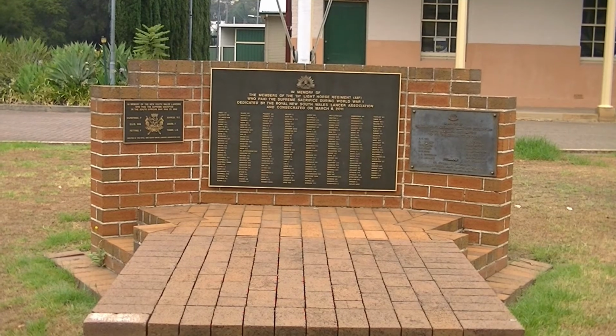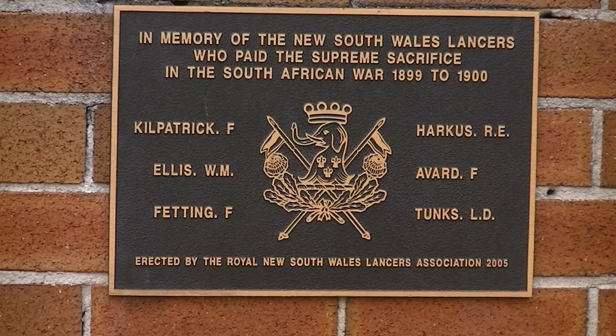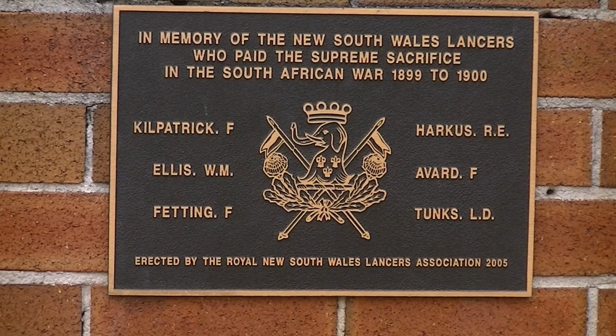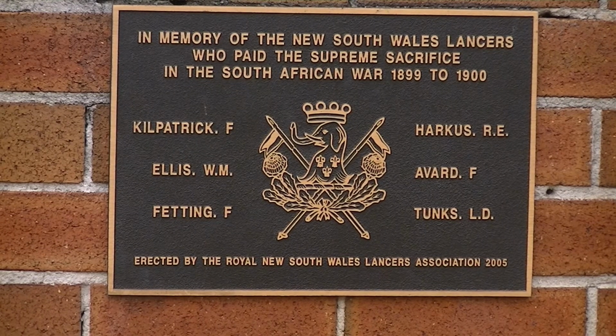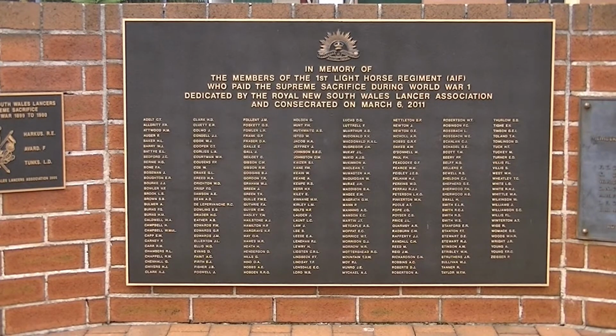At the edge of the parade ground, our regimental memorial commemorates those who lost their lives in the 3 wars that the regiment has been fully committed to, and those who lost their lives in training.